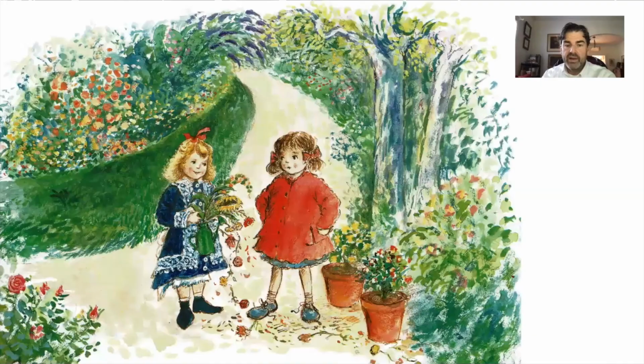Could I have some water for my flowers, she said. The girl put the flowers into her watering can. There, she said. The flowers are still drooped, but flopped over.